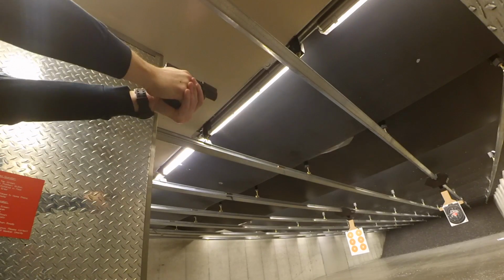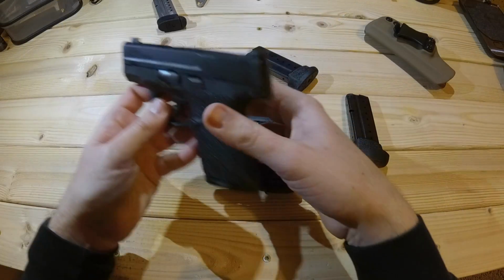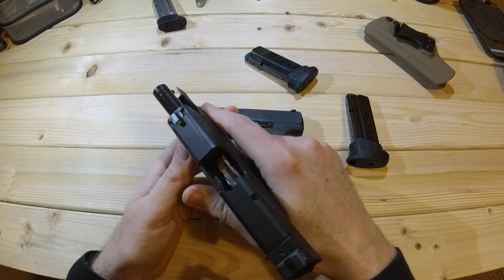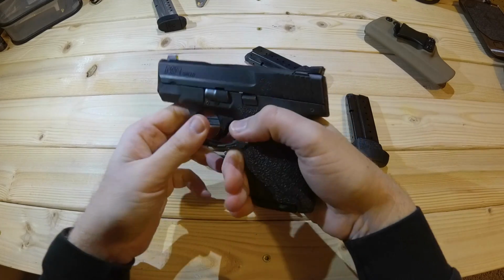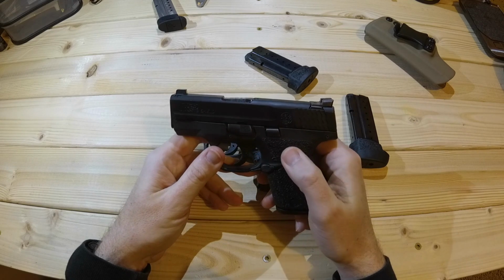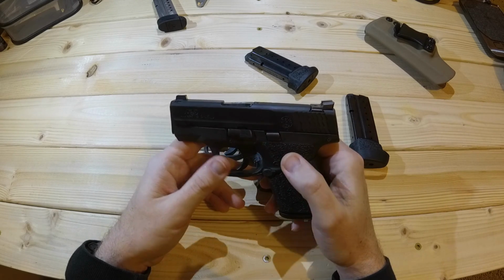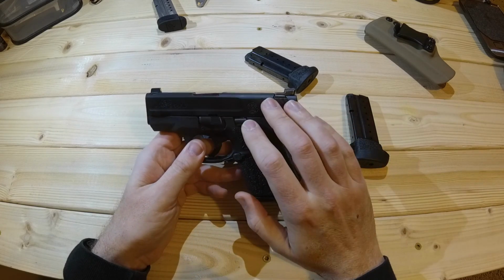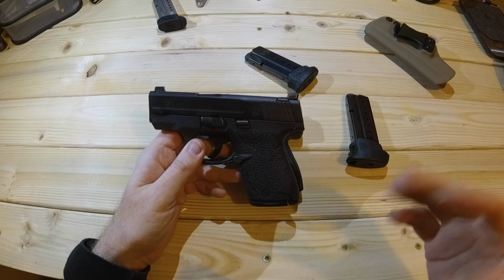So how else does this stack up? I've featured this Smith & Wesson M&P Shield in another video as well, and this was my primary carry for a fair amount of time. If you've seen my Shield versus Glock 43 video, in the very beginning I had some issues with this. I had the occasional light primer strike with it. That's since been worked out.